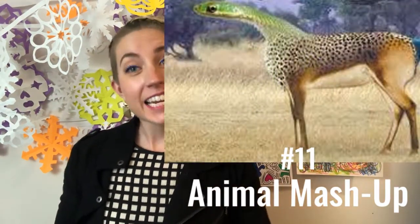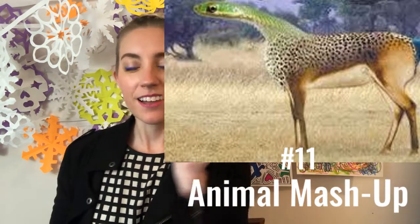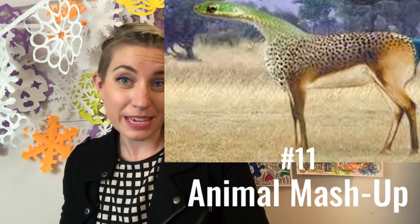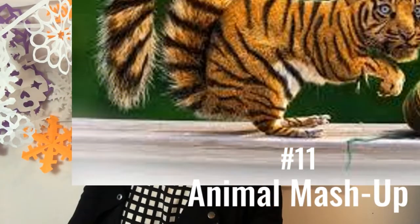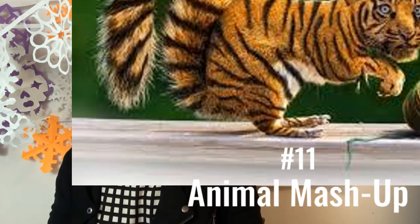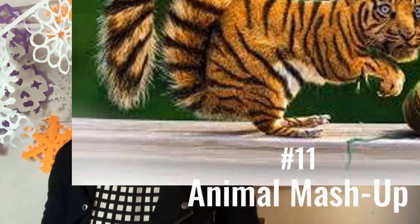When you're all done, you could color it in whatever colors you want, or put the colors that would match the animal that they came from. So if it's a goldfish body, make it gold. If it is an elephant head, make it gray. Or mix it all together and make it unique to your own. We kind of get to be scientists here and make our very own species.